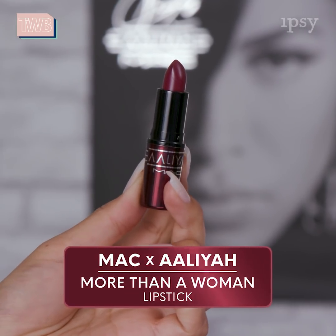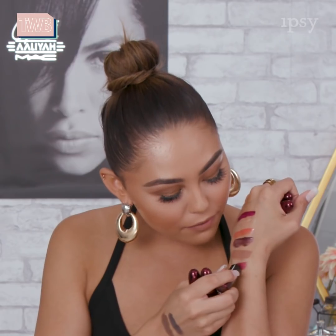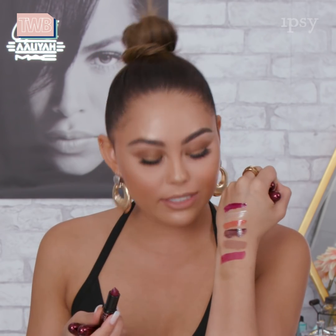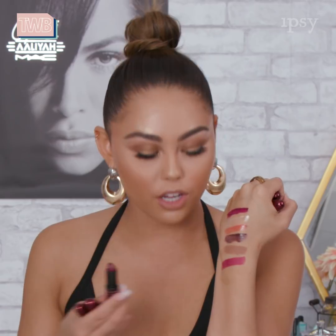And then second off, we have More Than a Woman, which is kind of like a cool deep red, and this one has the amplified finish, so it has a little bit more of a sheen to it. It's slightly more on the sheer side, I would say, but it's still a really pretty color. I feel like this would be paired so beautifully with this gloss right in the center of the lips.